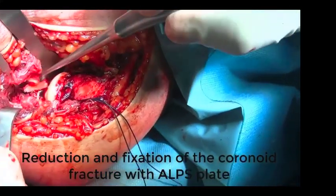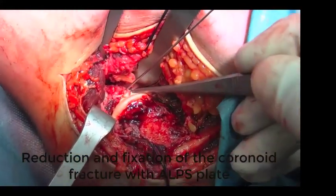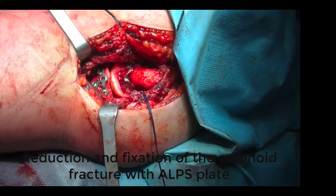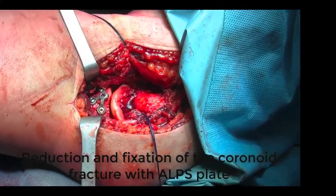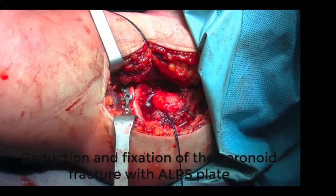Now you have to address the coronoid. As I told you, you need to be ready for everything. And also, if you are not able to fix it, you need to have an external fixator in the OR. In this patient, we were able to use a dedicated coronoid plate.